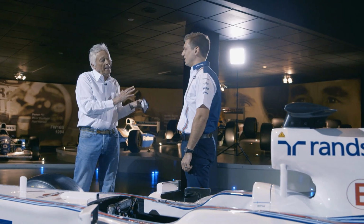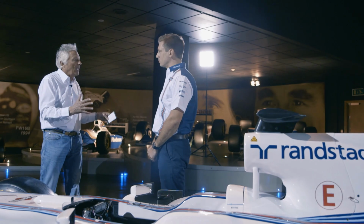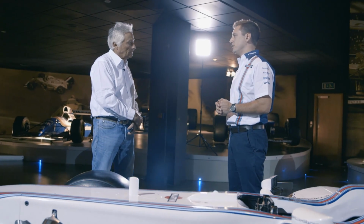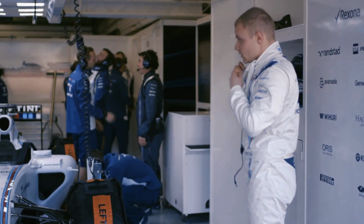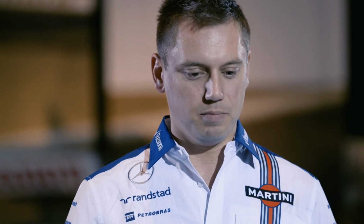Now, when you've had an insurmountable task or something that you really didn't think you were going to get solved, something that was really difficult, how did you manage to go through the processes to solve that? I think one good example was last year in Singapore. After the first practice session, we were very uncompetitive. We were under big time pressure, obviously, going into the next session, but we didn't panic. We came up with a list of top-level objectives, and gave every individual person on the engineering side a target, and just worked through it that way.